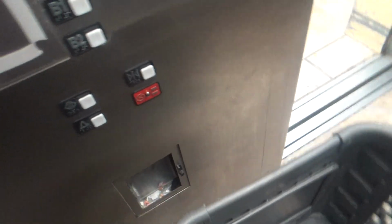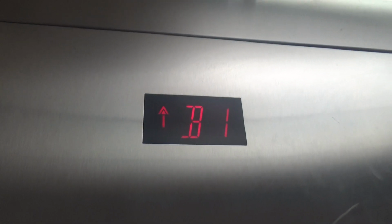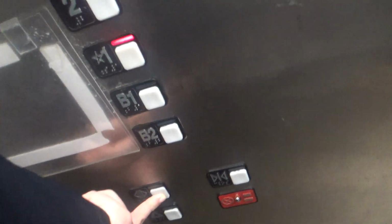You're at B2. Let's go up to 2. Going up. They don't want to go. They just standing there. Here we go. So, Schindler traction elevator. Stop at B1 again. Stop at B1. Going up.